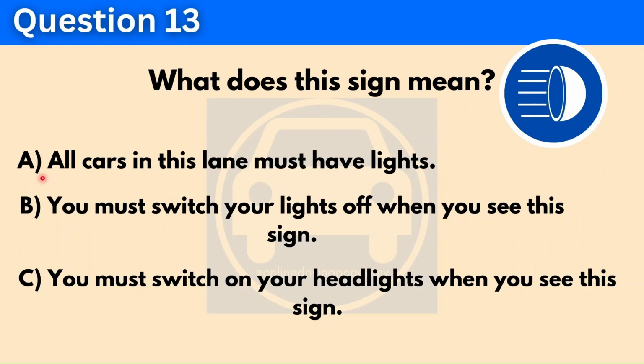So is it option A, all cars in this lane must have lights? Is it option B, you must switch your lights off when you see the sign? Or is it option C, you must switch on your headlights when you see the sign? Now, the correct answer will indeed be option C. When you see the sign, you will have to switch on your headlights.